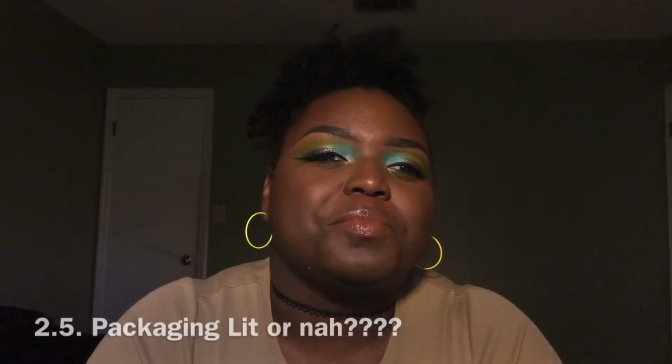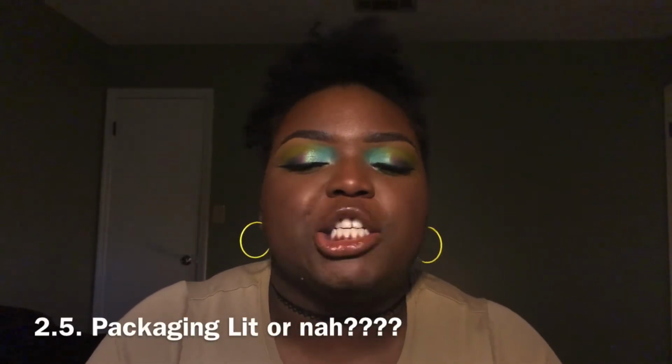So this next one goes with this, and it's not really a point, it's like a 2.5, a soft point. Is the packaging. Packaging isn't a make or break for me. I care more about what's in the packaging than what's outside of it. But if the packaging is good and I like what's inside of it, it helps. It's a benefit. If I don't care for the packaging, but I still like what's inside, it depends on what it is.